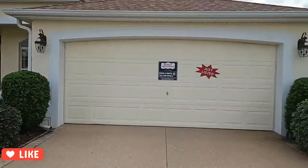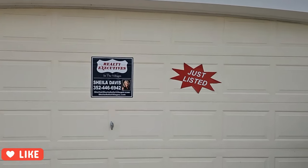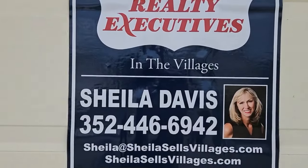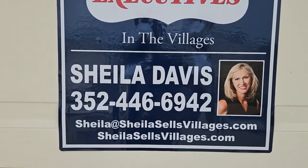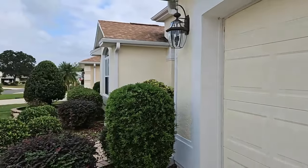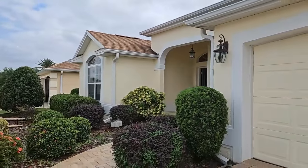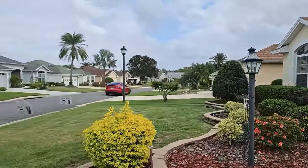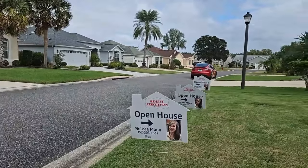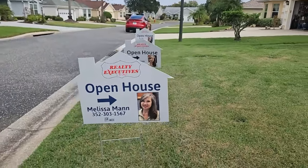on both sides. As always, friends, if you have any questions about this home, please contact Sheila Davis, the listing agent. That is her contact information. Or you can contact Melissa Mann, the showing agent today, and I will give you her contact information as well.